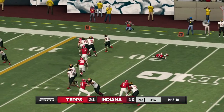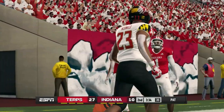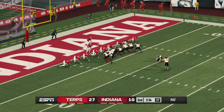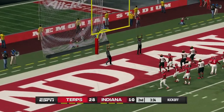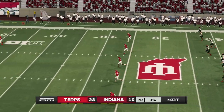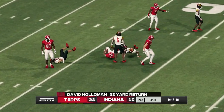McDonald on the give. Inside the 10. Shows some moves and he's in. He splits the uprights with the extra point. The kicker looks like he's ready to kick this one off. Sends it sailing downfield. He's to the 20. Gets out to about the 21.